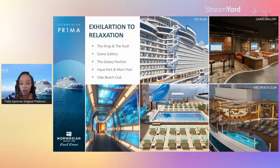Then they have the Drop and Rush. Ooh, that sounds scary, doesn't it? Right? Now, this is going to be a 10 stories tall Norwegian Prima slide, and they're the fastest at sea. You see it up there in the picture right there? That is the slide. How many of you would do that slide? I want to see who's going to do that slide when we get on this ship, right? I don't know about me. Now, the Drop is a first free fall slide in the world. And then you can either race a friend on the Rush, where it has the dueling slides for the ultimate bragging rights. Now, of course, that one is free.